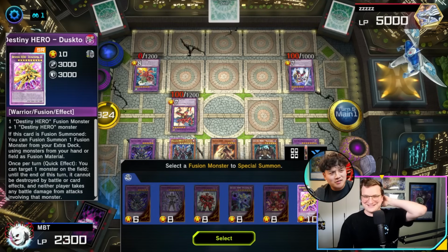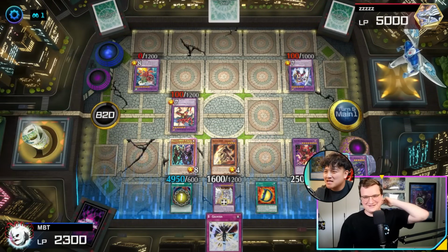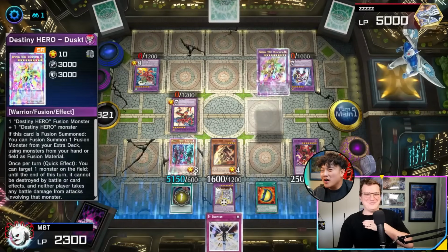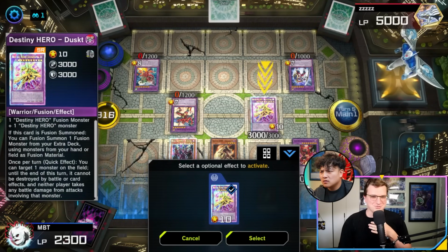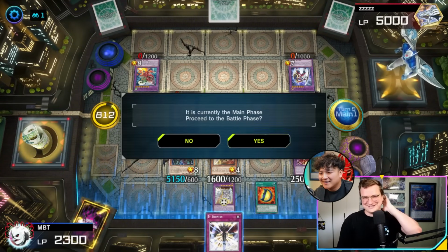I feel like I gotta make this guy. What, Dystopia, what's the guy's name? The Dystopia. Oh, Royal Rare too. Fusion summon a monster from your hand or deck using cards you control. Okay, I'm actually fine with that. I don't need to do that. Let's go combat.